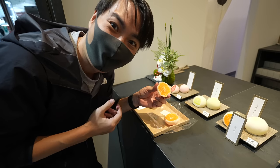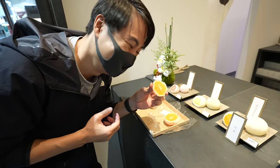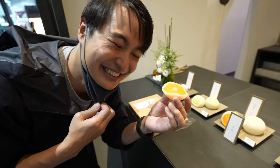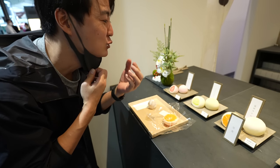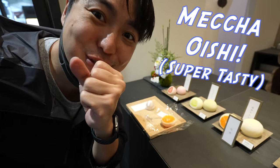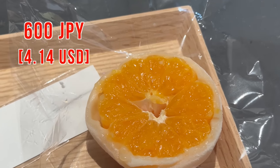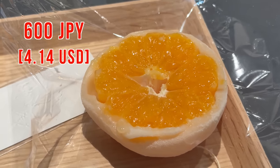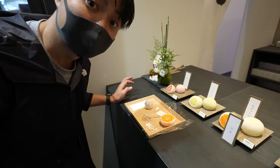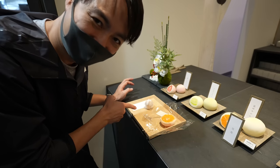Ooh. Sweet! Loving it! いただきます! めっちゃ美味しい! You know, the mochi is not that sweet, but inside the orange, it's really sweet. Very interesting. We have strawberry too.